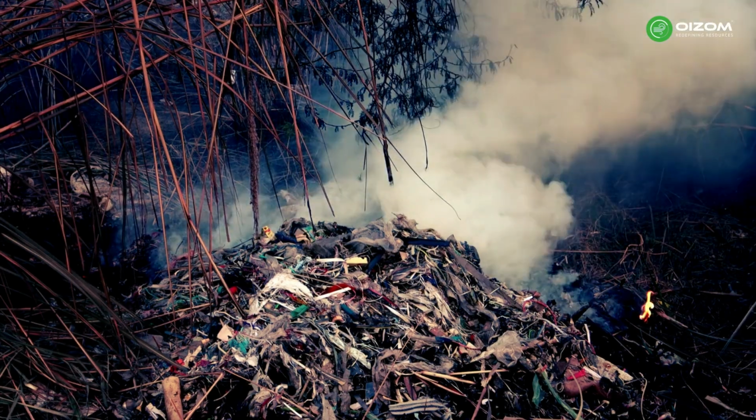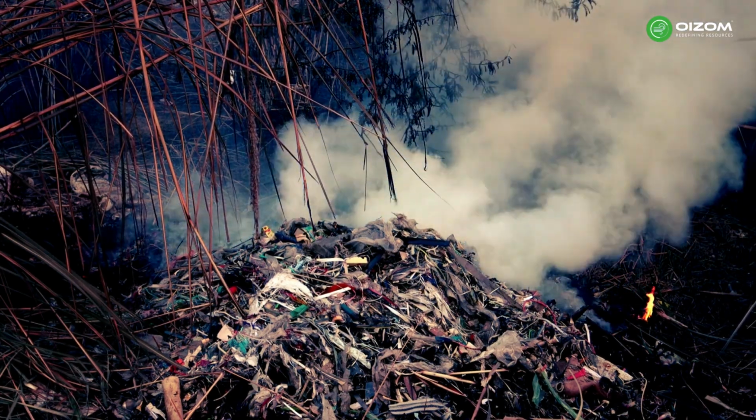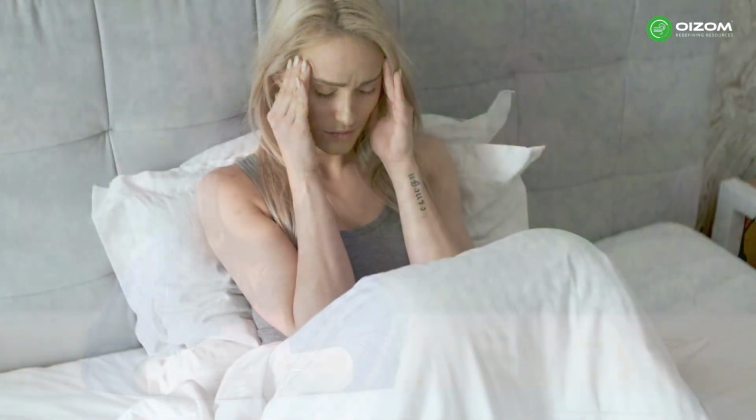Let's clearly and simply understand how it impacts human health and the environment. At first, it might sound simple. Just tiny dust particles, right? But it's much more than that. PM2.5 carries toxic chemicals and heavy metals that affect the air quality, health, and the environment.